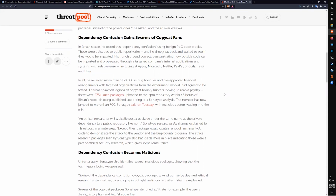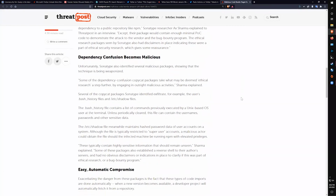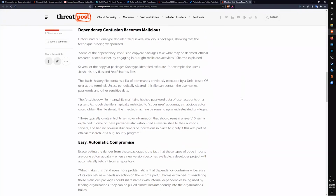So what happened later is more than one attacker copied that POC code and actually weaponized it. Instead of it just calling back and saying, here's where I got installed, and you can say, look, Apple installed this, it actually goes in and reads bash history, it reads /etc/shadow files. They've already got the proof of concept for how to get the code there. All they need to do is change what it does once it's been delivered. So it's relatively easy to make it do whatever you want.